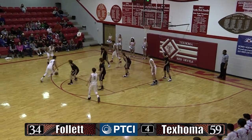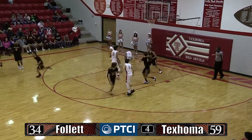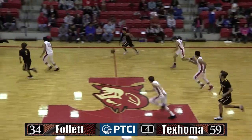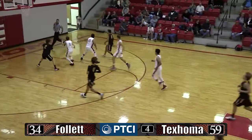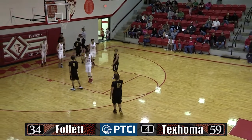Meyer with it. Over to Gideon. He'll drive, puts up the shot. Can't get it to go. Follett with the rebound. Quick outlet pass to midcourt. Tried to pass underneath it, but Meyer stepped in between on that one.